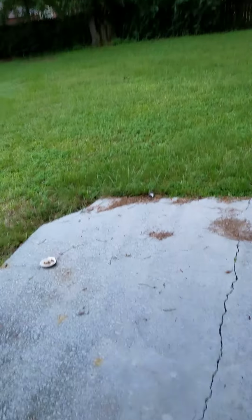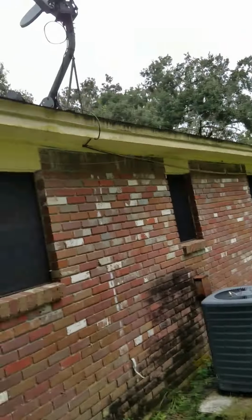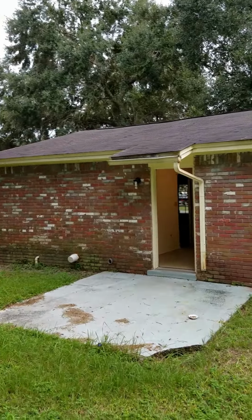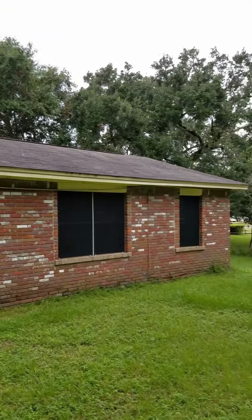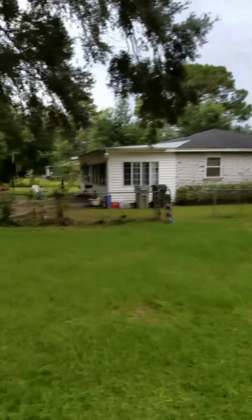All right, let's go take a look at the backyard. This door frame has been busted at one point. The glass on the side door has been shattered. AC unit's still here. Yeah, the roof looks functional, but it's going to be needing a new one pretty soon.